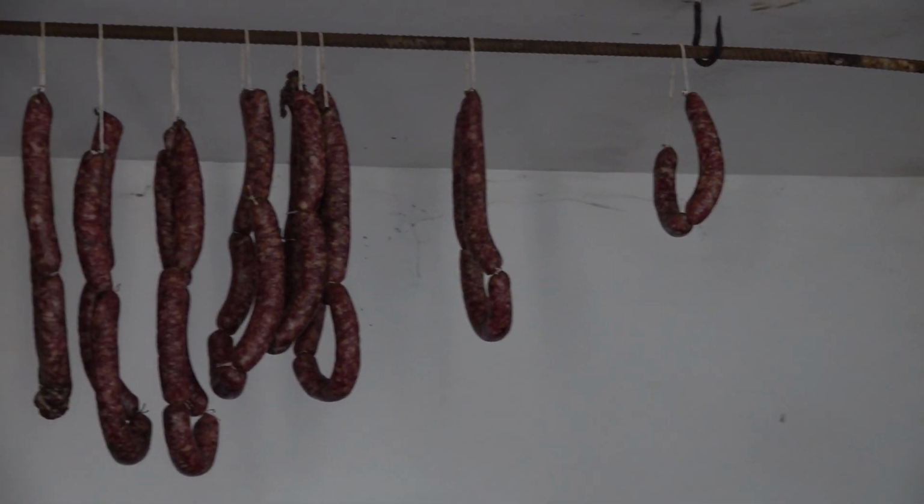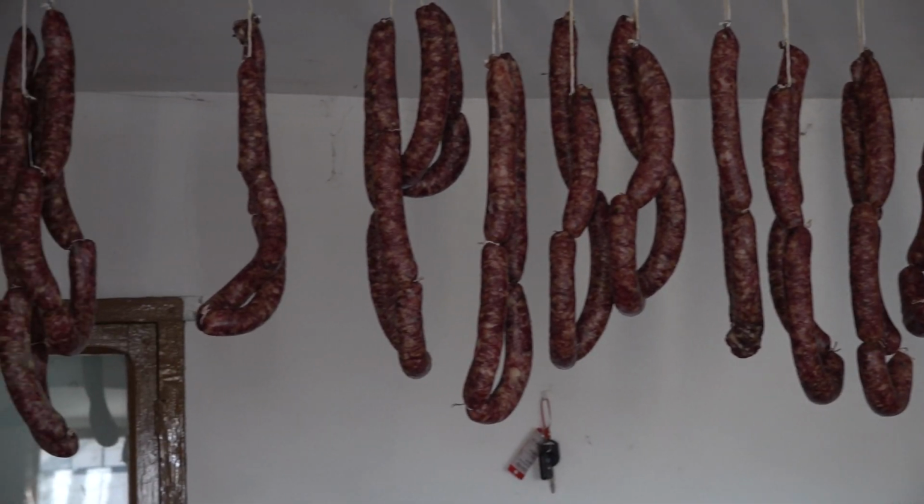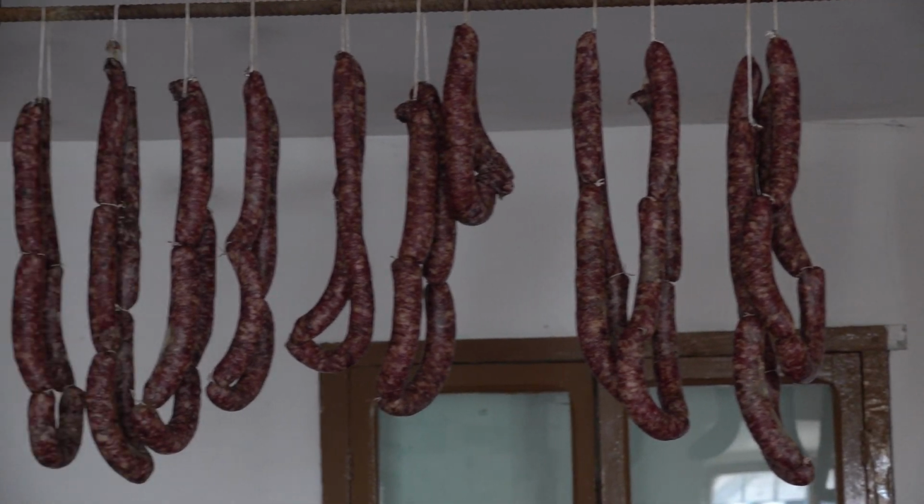These sausages are part of the sausage production that came out of butchering 24 Iberian pigs, and they are delicious.